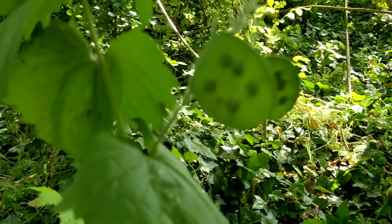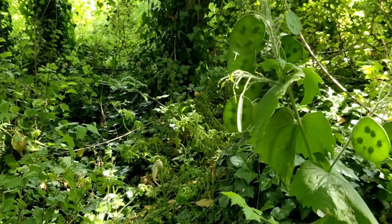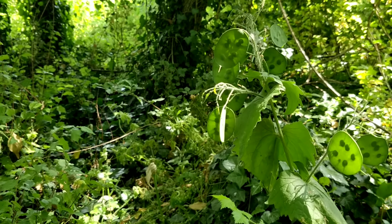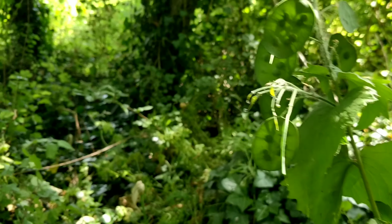So in spring it has purple or white flowers, and as it's a member of the Brassica family, those flowers are cruciform, or 4 petals forming a cross. The flowers and the leaves are edible as well. The younger leaves are better, and they have a mild mustardy cabbage flavour. But by far the best part of this plant are these seeds.